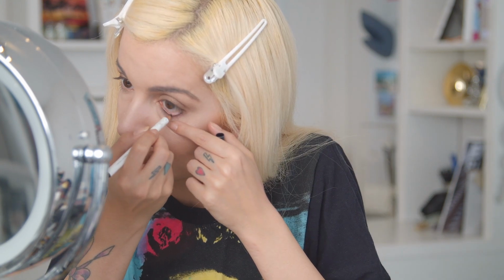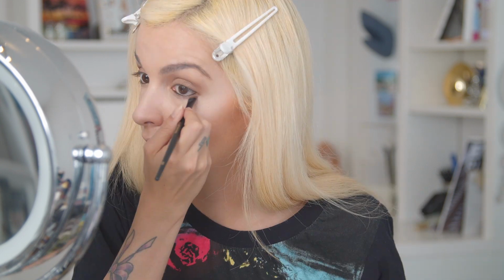On the other hand, one of my favorite eye pencils in the world is from Lolo. I love this one so much, so I'm just going to put that in my waterline. I think I'm going to take that shade Ganache. I'm going to take that down my lower lash line.